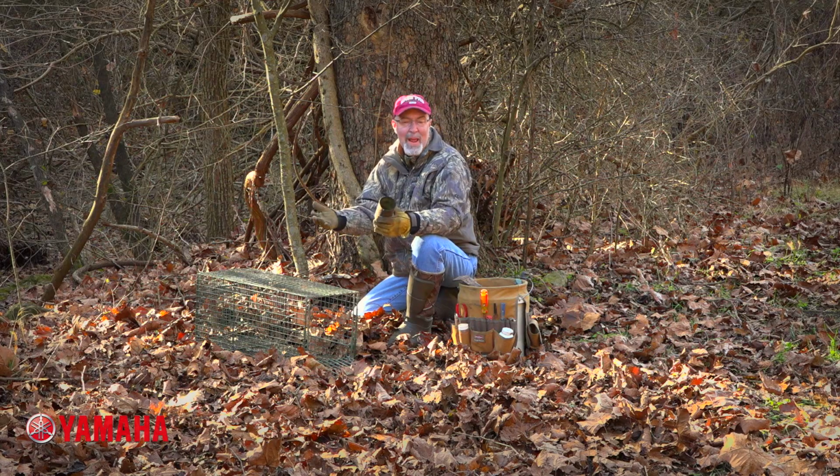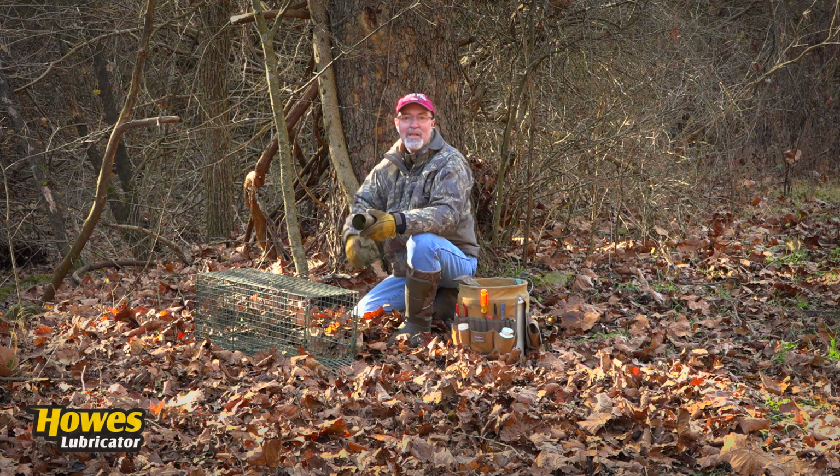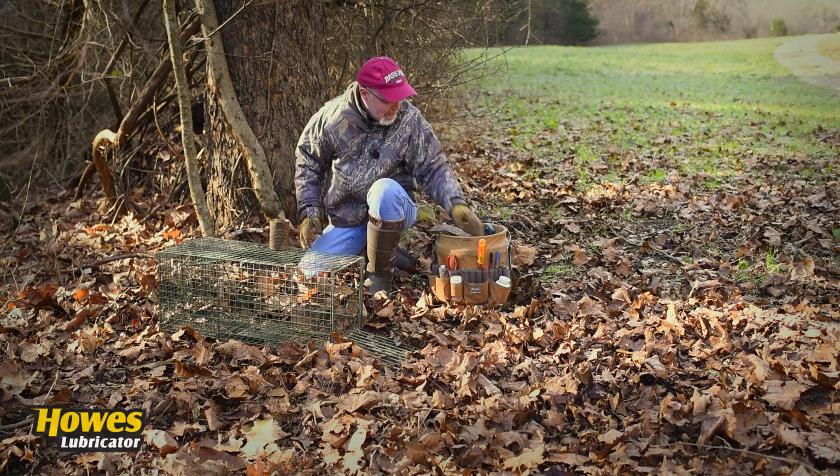That case, if it rains or something, it doesn't spoil or get messed up. And I'll turn it sideways, and the coon's kind of got to dig around to get into it. And by that time, he's going to trigger the trap. So just a really easy technique.